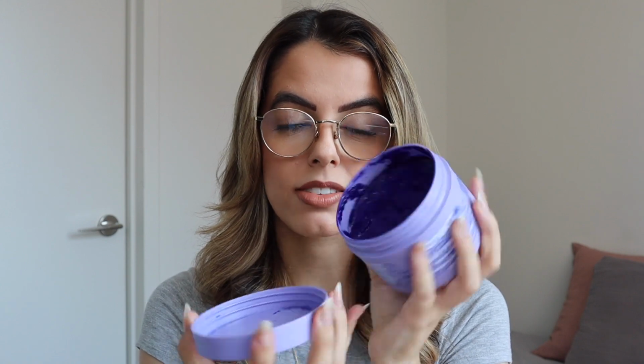So I'm gonna open this up and hopefully not get any on my bed, but it's basically just a bright purple mask that helps tone the blonde in my hair. It prevents it from getting super brassy, super orange. It keeps it more on the cooler tone side. So what I'll do is I'll put this on, I'll leave it on for about 10 minutes, as long as it takes me to shave, wash my body, anything else that I do in the shower, and then I'll rinse this out at the very end.